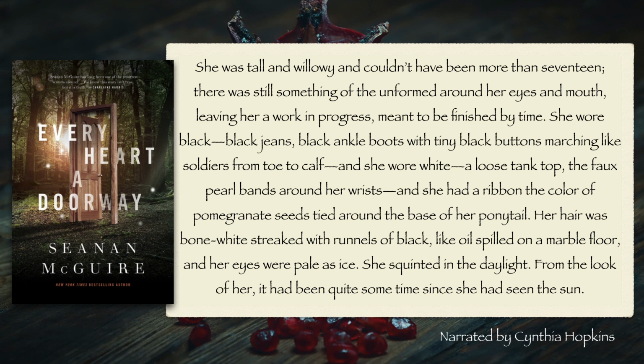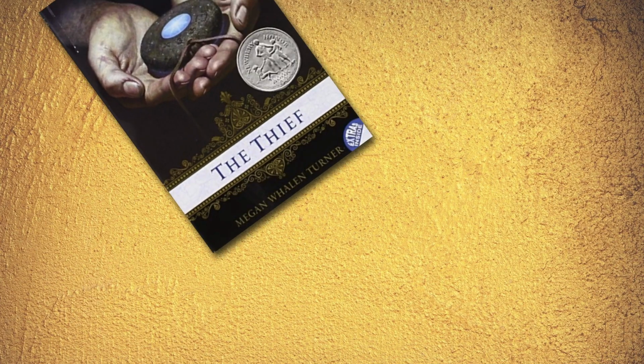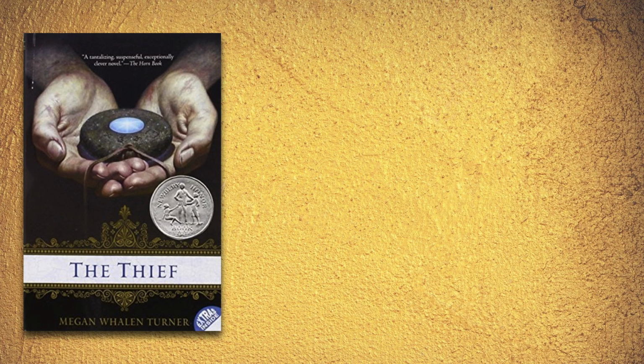The author uses a more distant, poetic third-person narration, which suits the story's tone as a dark fairy tale. Contrast that with the wry first-person voice of The Thief by Megan Whalen Turner.